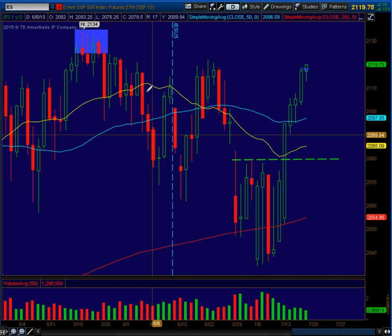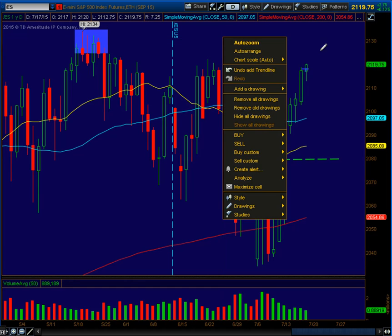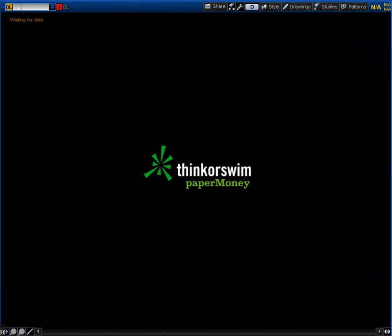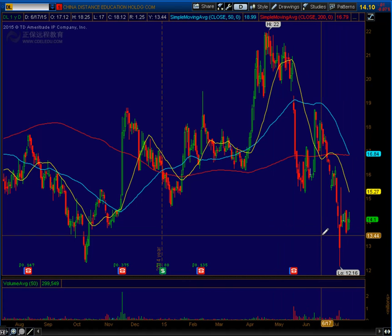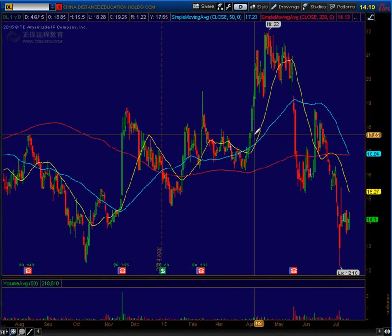Okay, so let's look at the next one, which was DL, requested by Zulfan. DL, very low volume stock, right? If you look at the volume in here, daily average volume is actually less than 150,000, probably around 100,000. Watch the spread on it. You want to be careful trading these kinds of stocks.